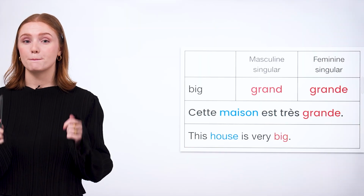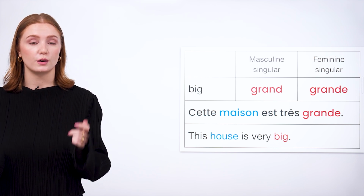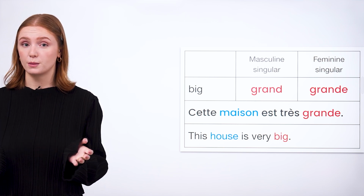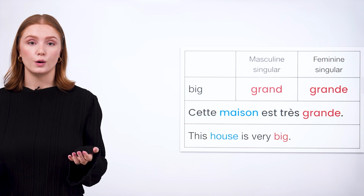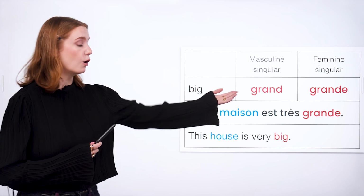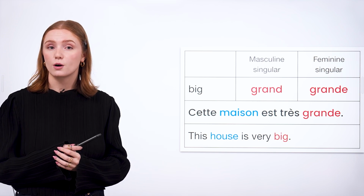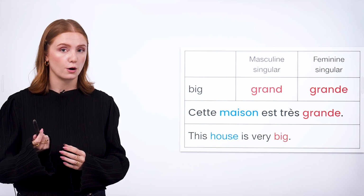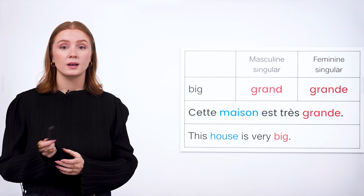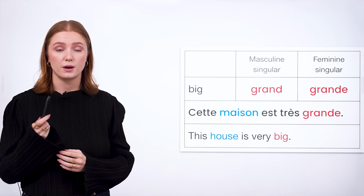In French, many adjectives change based on both gender and number. Most adjectives form the feminine singular by adding e to the masculine form. For example, grand, tall or big, is the masculine singular form, while the feminine singular form is grande. For example, cette maison est très grande, which means this house is very big.